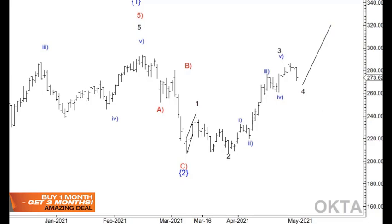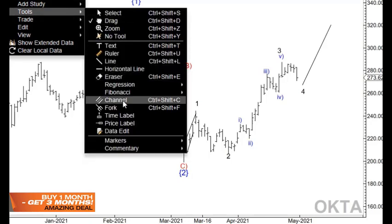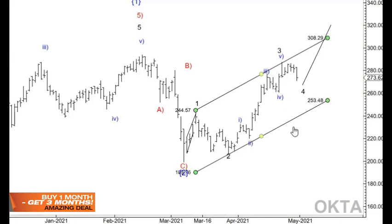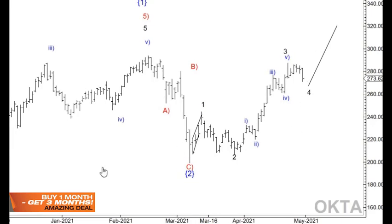That's certainly possible. If we draw the parallel channel to see the estimate of where wave 4 could end, we see how this is highly unlikely. So I'd like to see around here to reverse from.